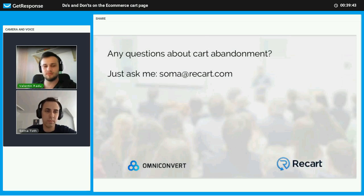Awesome. I was thinking, how do you connect the cart abandonment with email? It's Recart. Facebook Messenger, but now yeah, everything is integrated in there.